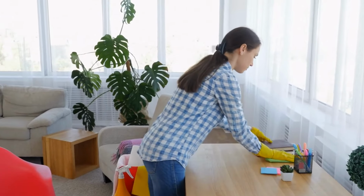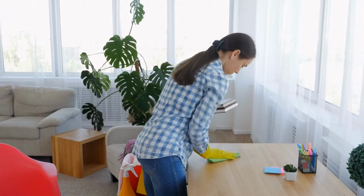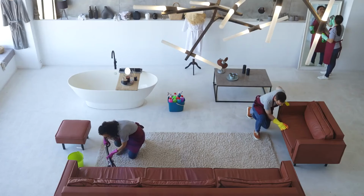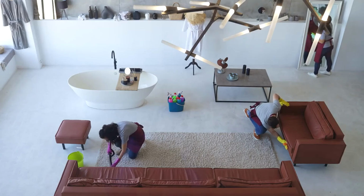Hiring a cleaner or a local teen for occasional deep cleaning can be a worthwhile investment. It doesn't have to be every week. Even once a month can make a big difference.